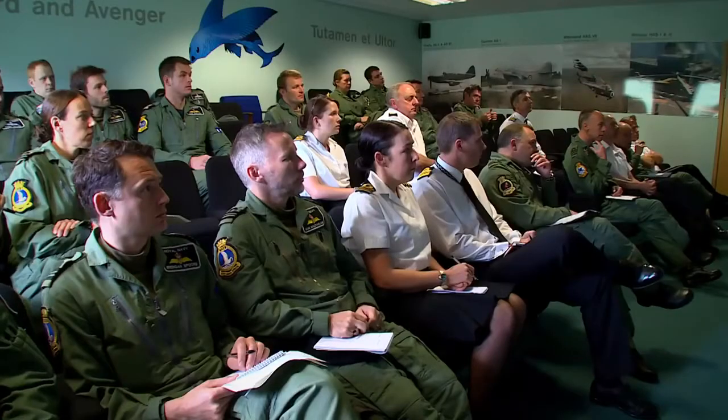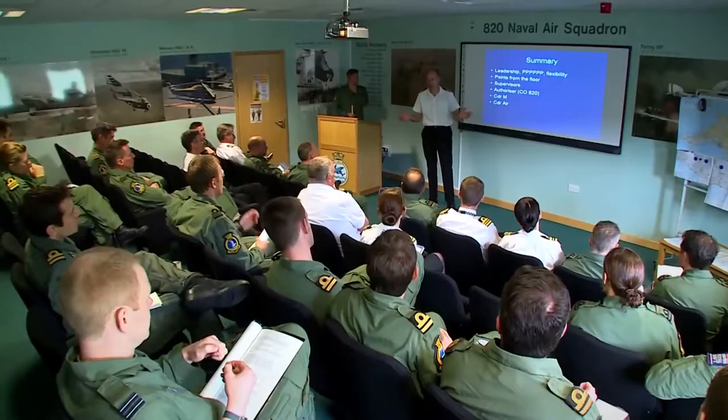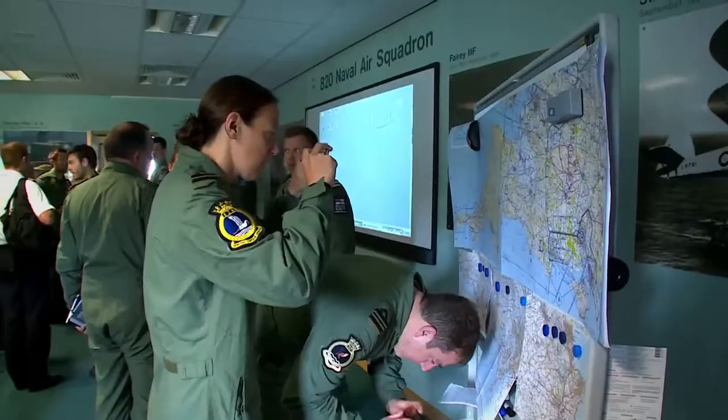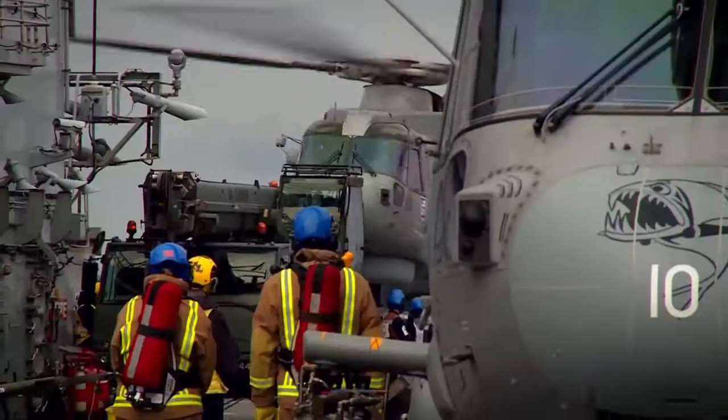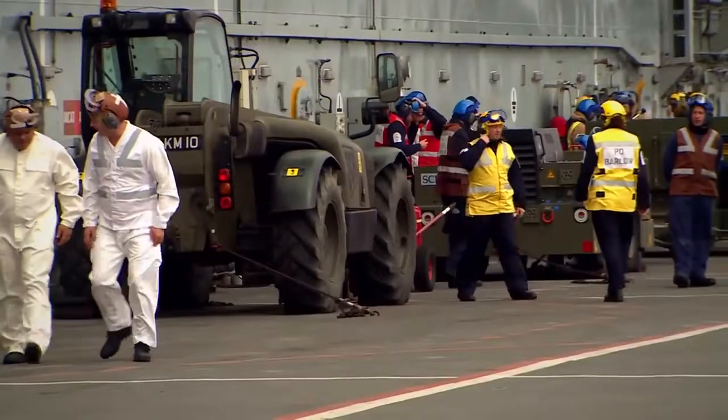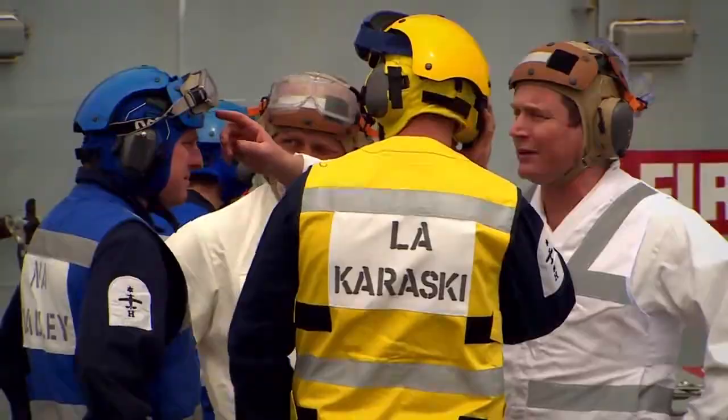There are lots of people involved in this exercise, not just those on the surface units, but all the folk back home that have been involved in all the planning phases. Now that we're at the pointy end of it, the squadron itself has brought 200 people on board, and there are nearly 1,000 people on this ship as it is.